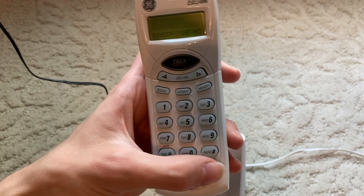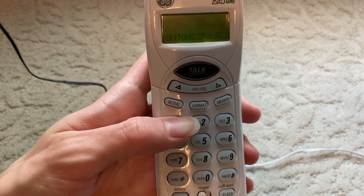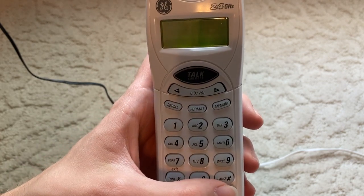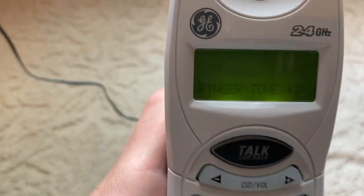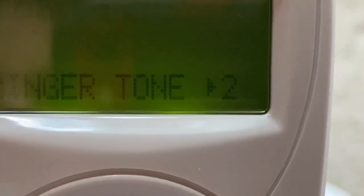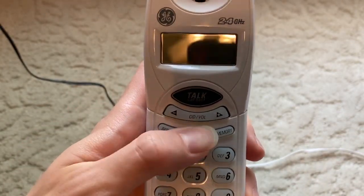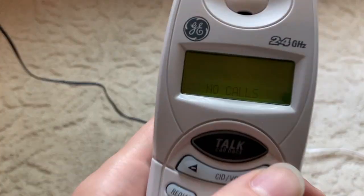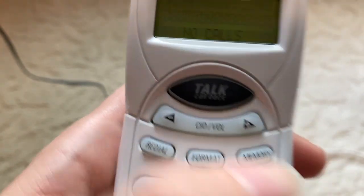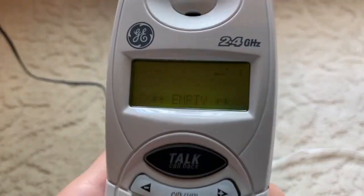How do you save it? I guess you just press program? Yeah, that did indeed save it. I don't know what format does. Couldn't see anything in the manual about it. Alright, caller ID brings up no calls. And memory is empty, I think.